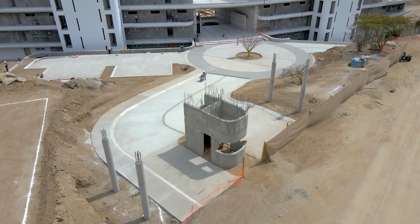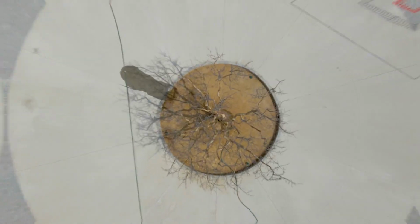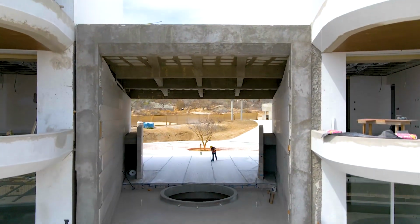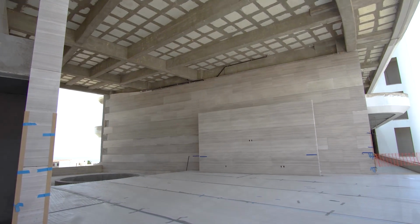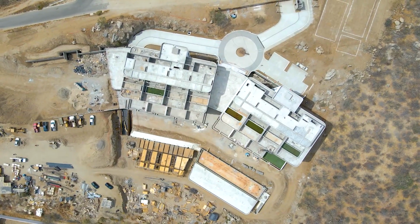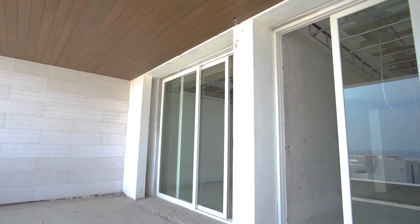The security booth and the service tunnel to spa and restaurant are progressing well and the main access is nearly finished. In the reception area, the marble walls and ceiling are almost complete, with final details happening this week. Hallways, floors and glass railings are progressing nicely.